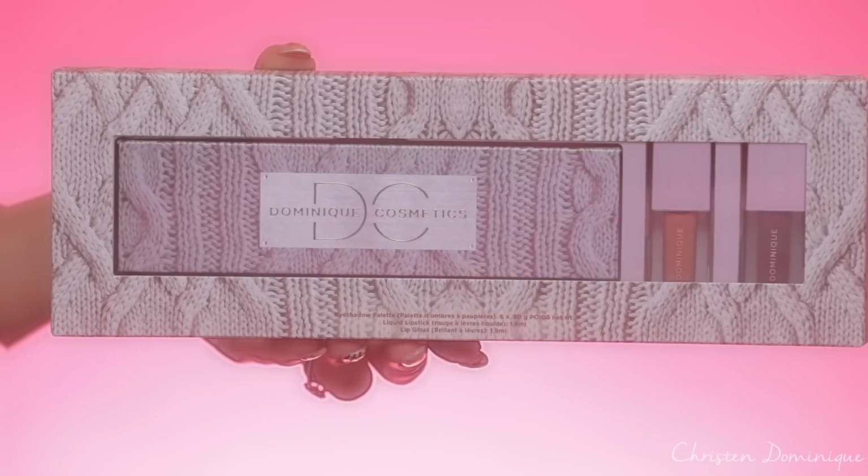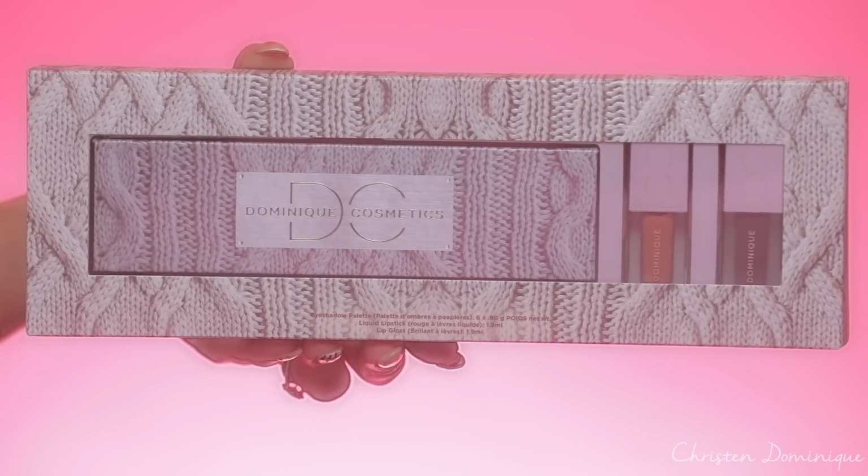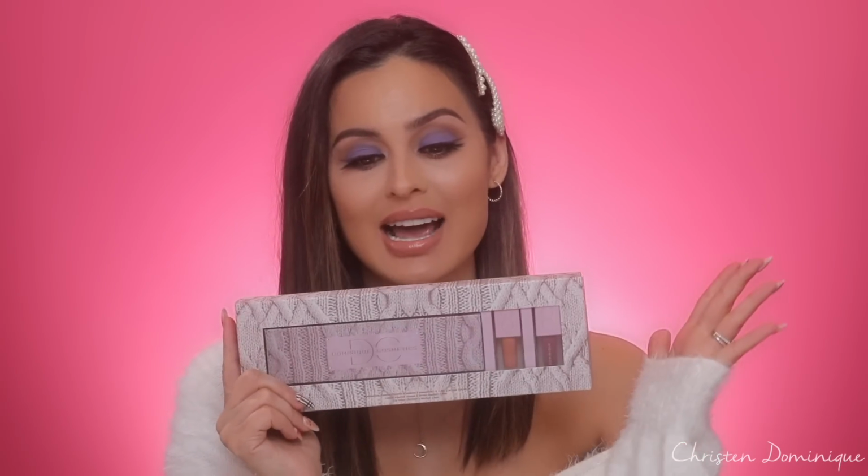We are talking about the holiday collection that we have. It's sweater weather inspired and it's so cute. It's our first ever mini collection and I am so obsessed with it. I'm wearing it all over my face right now. This was inspired by cozy, soft, and pretty vibes for the holidays.